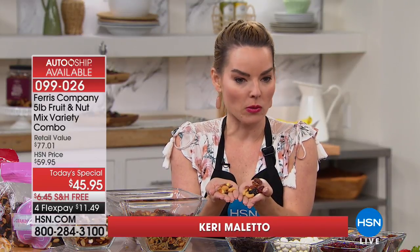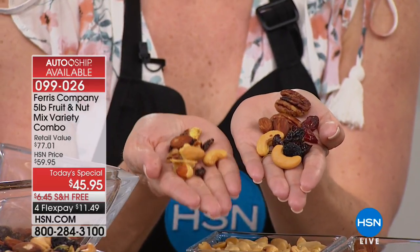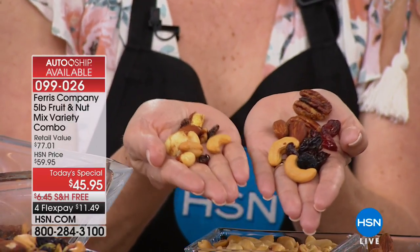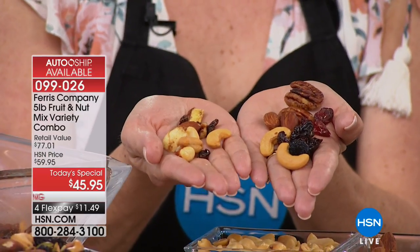Okay, in my hand, you may have seen at the beginning, what's on the one hand, what's on the other hand. So this is our Ferris mix in this hand here, and this is a store-bought variety. So this is what you would get from any name brand that you go into the store to get. Immediately side by side, you see some size differences, some coloration differences right off the cuff.